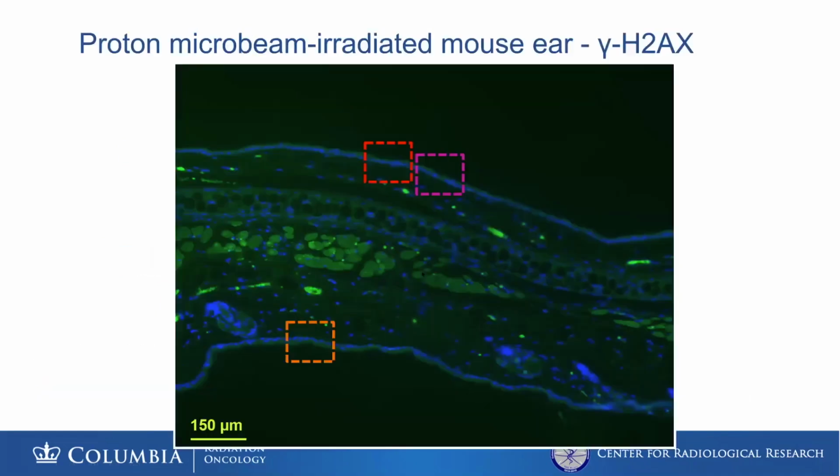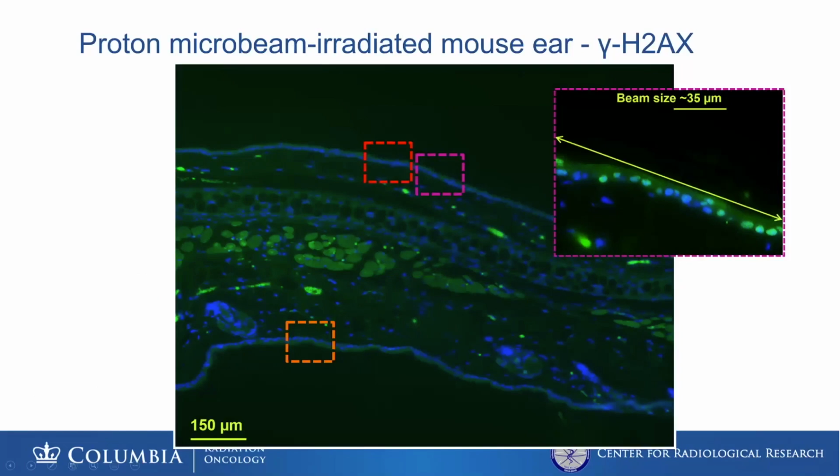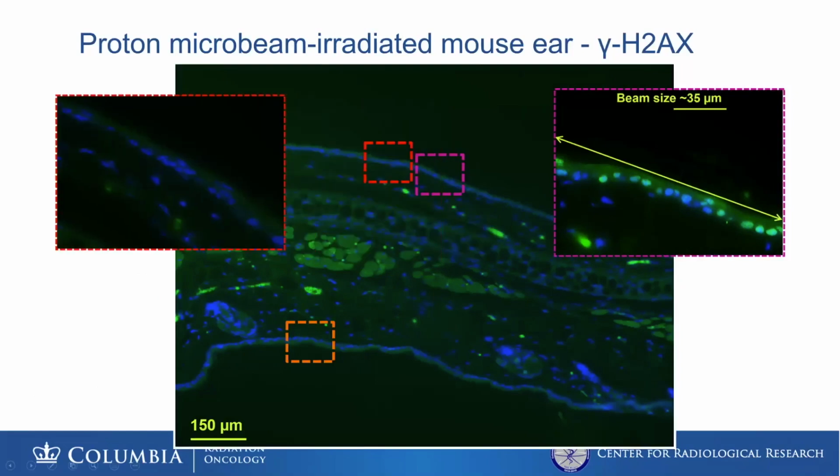Looking at a little more scientific experiments, this is an experiment we did irradiating mouse ears with a proton microbeam. In this case, we used a 35 micron diameter beam about this size, and we were able to show effects outside the beam up to about 1 millimeter. If you look further out, you don't get gamma H2AX fluorescence, but in the vicinity of the irradiated area, even in the unirradiated cells, you do get activation of gamma H2AX.